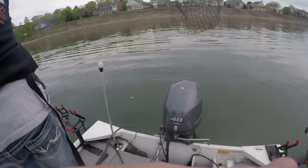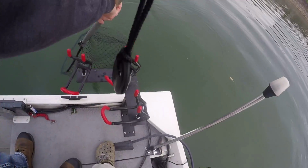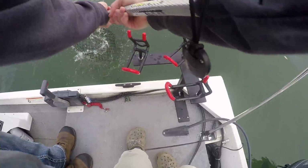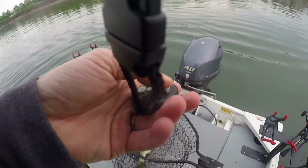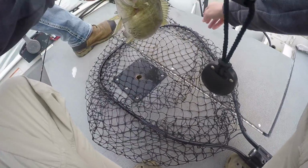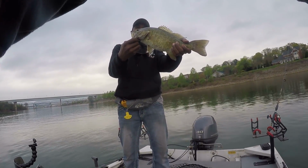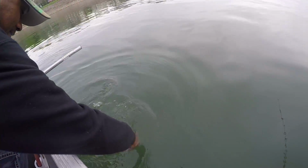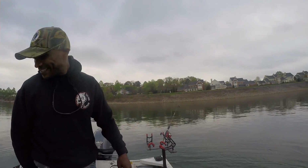Looks like a white bass. That's a smallmouth. Oh gosh, that's a nice one, dude. Oh man, he's got to fight every time I try to bring him. Dude, that's a bigger one, I think. Yeah. We'll take it right on the drop shot. I had my back to it, and Joe said, fish on. There you go. Three, two, one. Nice.